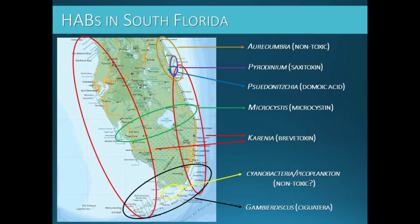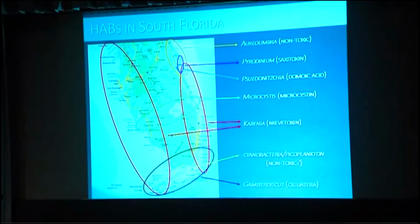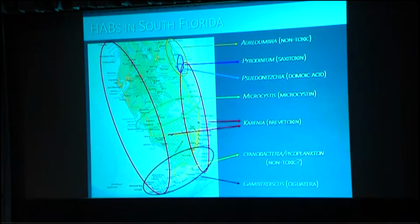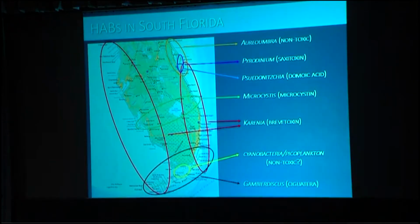But the important thing to take from this, it's not the only thing going on there. It gets a lot of publicity, but there are a lot of other blooms going on right now that are potentially more dangerous than red tide. The microcystis bloom, the cyanobacteria that produces microcystin that grows in Lake Okeechobee and can get discharged to both sides of the coast, is currently going on. We had another bad year this year. Down in Florida Bay, we have a persistent bloom of cyanobacteria, which is not a freshwater cyanobacteria, but a saltwater cyanobacteria.